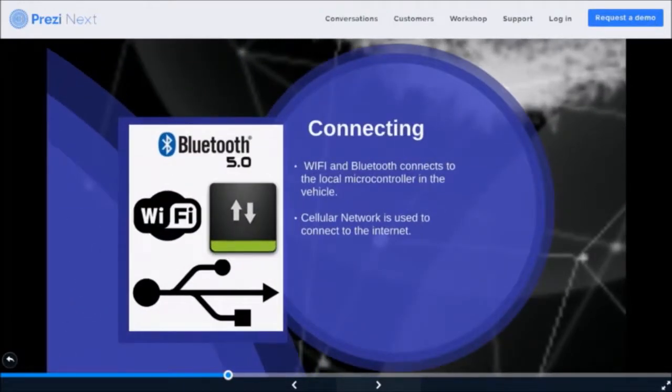The IT infrastructure is shared use system ready, as our second year's direction is to implement a shared use system so that tourists can easily access the vehicles by renting them. The vehicle connects to the smartphone through Wi-Fi and Bluetooth. The cellular network is used to connect to the internet.